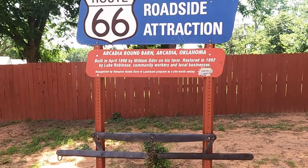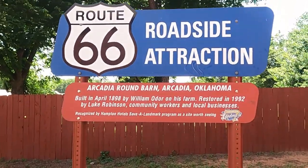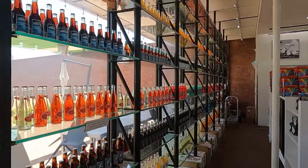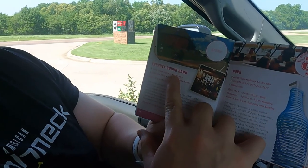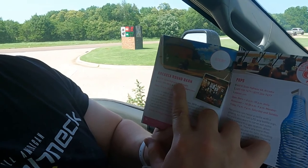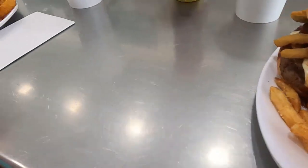What's the plan today? I don't know. What is the plan today? I think we're going to see a lighthouse. We're going to go check out this round barn. It is a historic site.